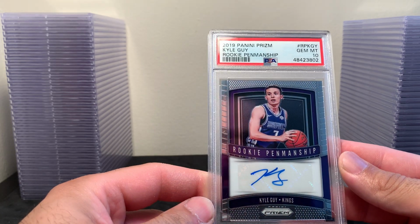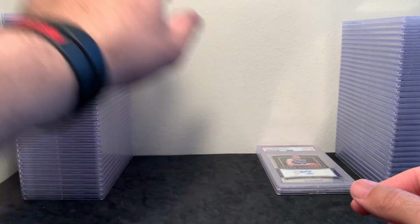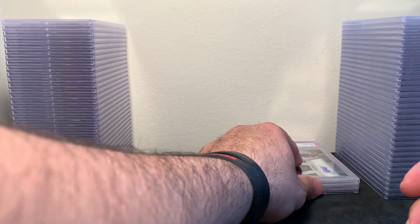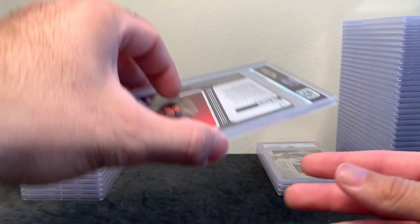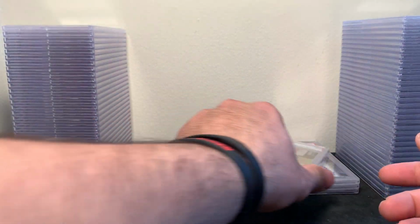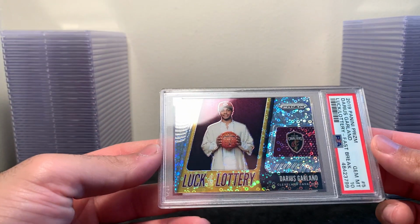Kyle Guy, Rookie Penmanship, PSA 10 auto Prism. Nickeil Alexander-Walker, PSA 10 Fast Break auto. Again, a lot of these cards are free, like cards I paid $1 for, nothing into them. So I'm pretty much just into most of these cards for the grading. Cam Reddish, PSA 9, Luck of the Lottery. Darius Garland, Luck of the Lottery, PSA 10.